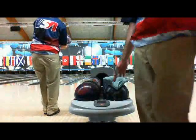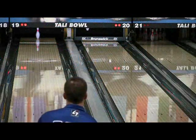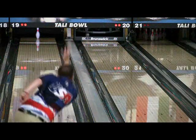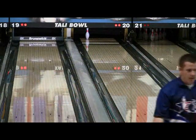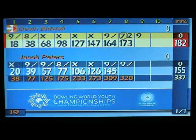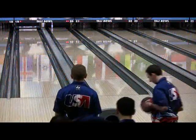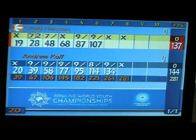First he left the 210, now he made a small adjustment and almost got a 4-6. And Peters makes it interesting on the 5-pin, but he covers it up for the spare. Well, maybe the guys thought that this match was already over. Definitely, it's not.